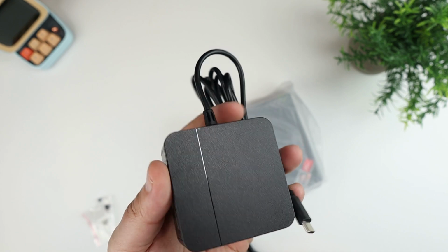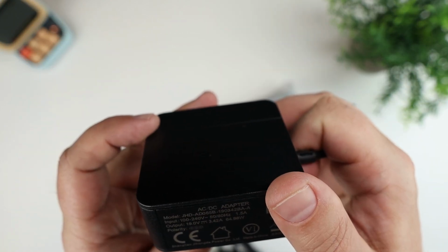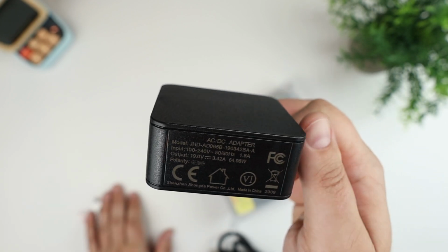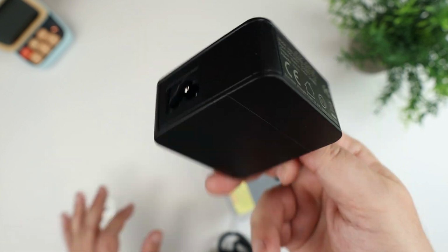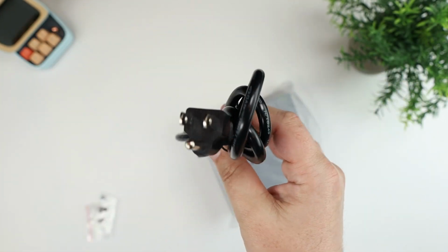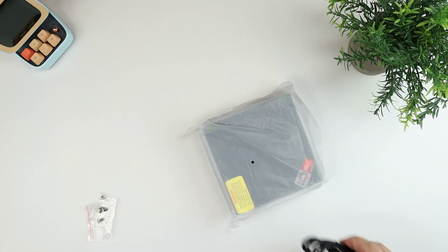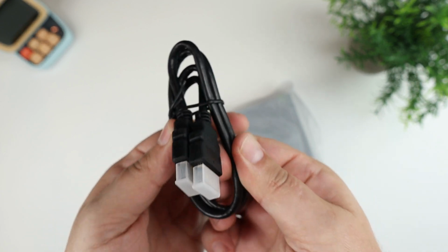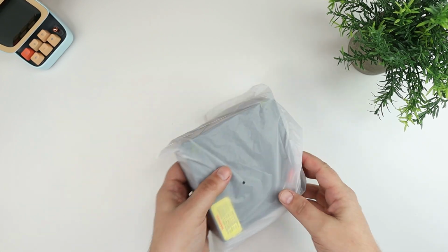In the box, you also get a power brick, and this looks like a 65 watt power brick, 64.98 watts, an AC adapter. Obviously, I'm in the US, so I get a US plug. A semi-short HDMI cable, a couple screws here, and then here is the actual machine.